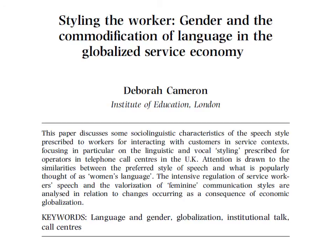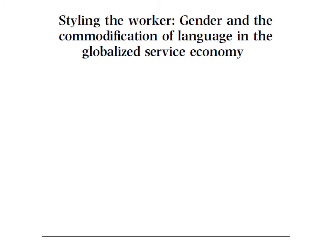And we'll look at the title to start with. It's very common for titles to come in two parts like this one. More often than not, the first part, in this case, Styling the Worker, offers a clever, poetic or witty summing up of the thesis or the main argument. Sometimes authors use a quote from a participant to exemplify the issues.